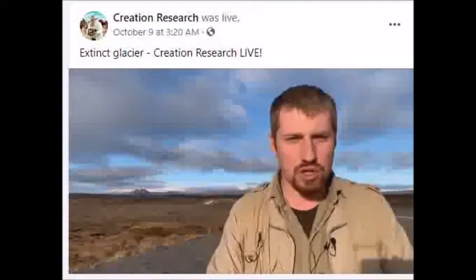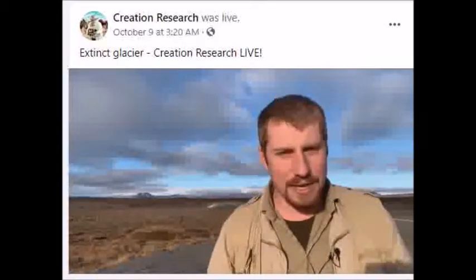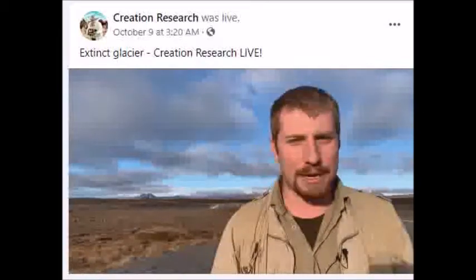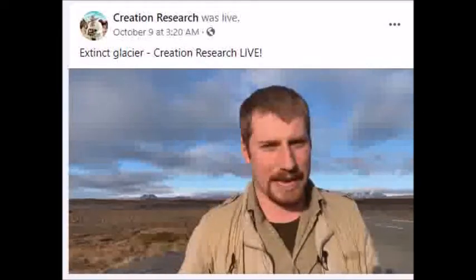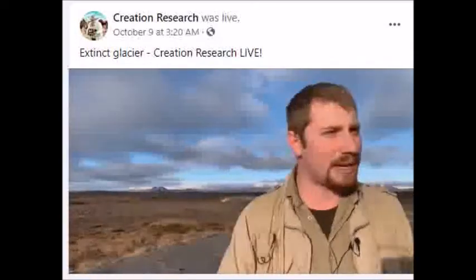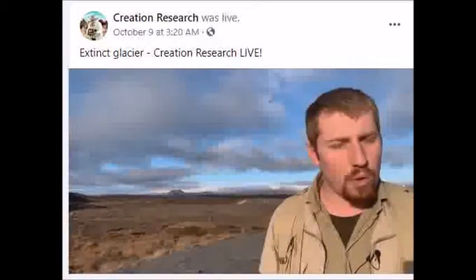In fact, we need to try and save the whole planet, or so the story goes, because these glaciers are melting not just in Iceland but all over the world. It's man's fault, global warming, climate change. We've got to do something about it. And you see this in every single plaque, and you see it in every single museum that you go into. Of course, there's always more than meets the eye.